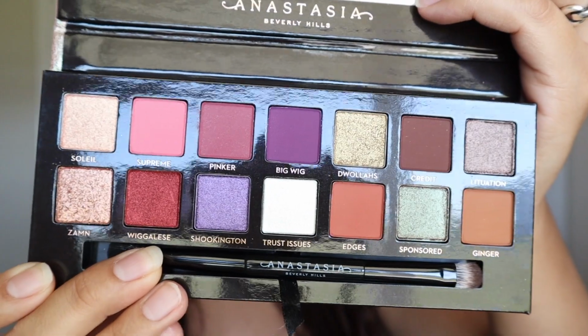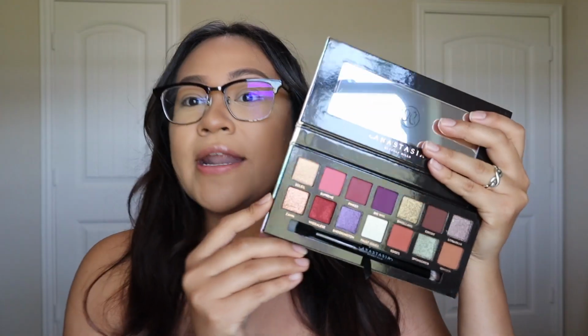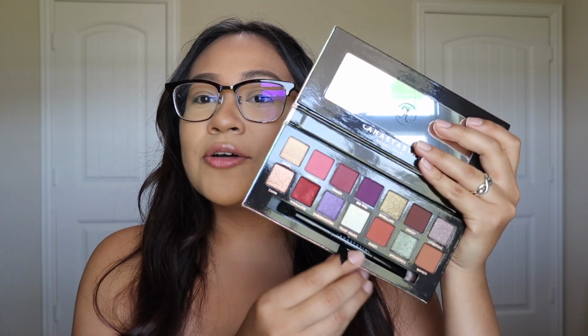So this is what the inside looks like. Now to me personally, these eyeshadows are really, of course, people of color friendly, and I'm slightly colored, so they were just calling my name. For me, I don't have a lot of Anastasia palettes. I only have two, and then I have these other two that are kind of like the dupes for the other palettes that are from Anastasia. So I didn't have any duplicates or repeats.